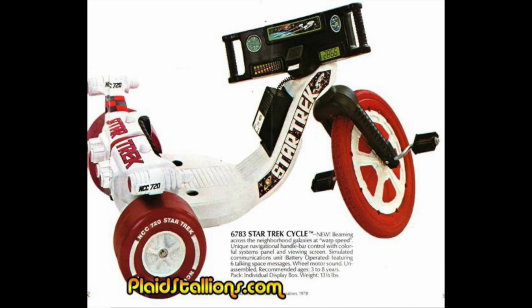But that's not the craziest item Star Trek fans had to show off in the neighborhood. Now, we all had Big Wheels. That was a lot of fun. Well, that was until the Green Machine came along, but the Big Wheel was awesome. Everyone had a Big Wheel. It was great. Well, if you were a Star Trek fan, you could combine the two, a Big Wheel and Star Trek, and get this. The Star Trek Cycle.